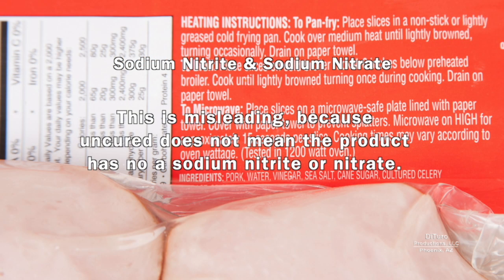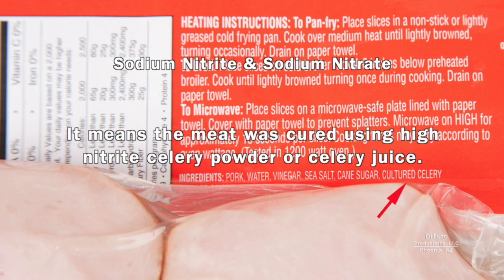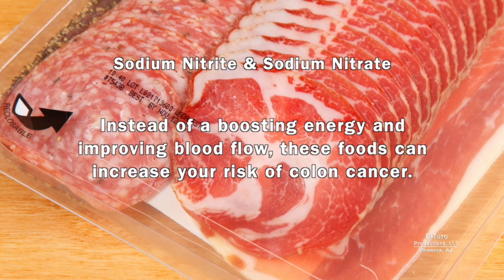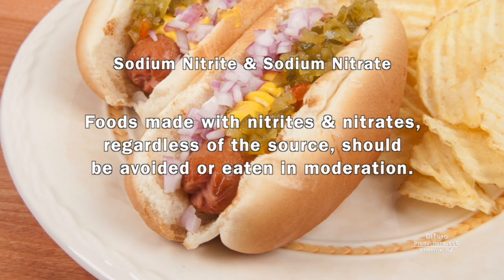This is misleading because uncured does not mean the product has no sodium nitrite or nitrate. It means the meat was cured using high nitrite celery powder or celery juice. I know some of you are thinking, don't nitrates and nitrites produce blood pressure lowering and energy increasing nitric oxide? Not when they come from high fat and high sodium cured or uncured meats. Instead of boosting energy and improving blood flow, these foods can increase your risk of colon cancer. Foods made with nitrites and nitrates, regardless of the source, should be avoided or eaten in moderation.